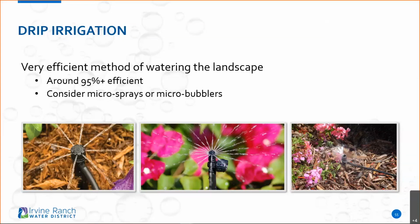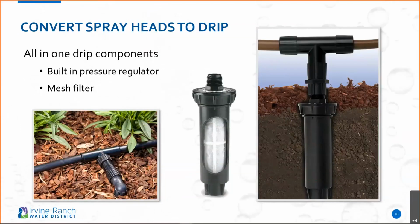This is great and everything, but what we're really doing now when it comes to drip retrofitting is we're creating row spacings using what's called inline emitter tubing. And this tubing here has the emitters built in, and we're creating kind of a grid system. This body that you're looking at here was created to do an easy conversion from spray head areas into drip by simply installing a retrofit body like this. So this body has a filter and a pressure regulator built in. So this is a good way to do a retrofit.